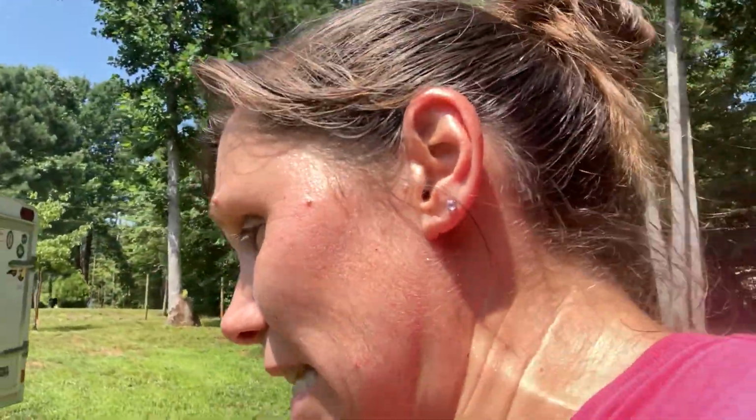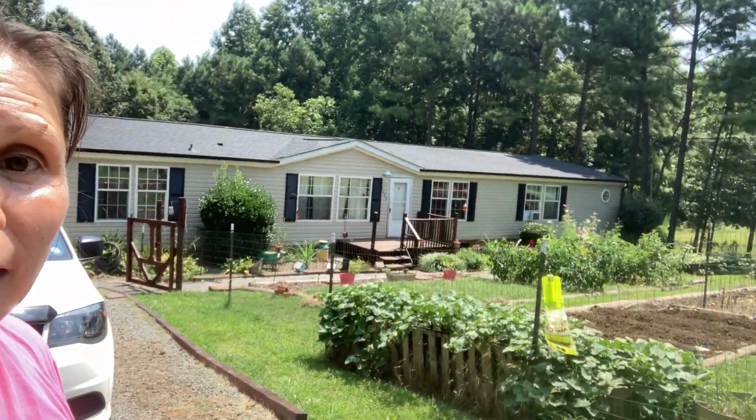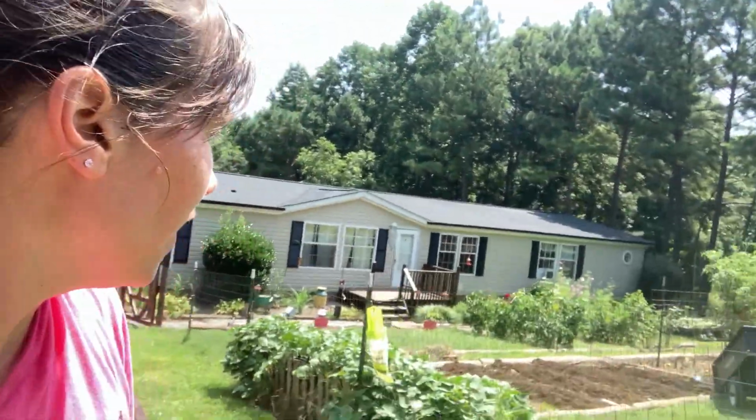So really sunny day. I mean, it's beautiful, but boy, it's humid. It's hot and humid. So, okay, so we're coming up here to the garden. Yeah, kind of change our angle this way. We can see our garden is literally our front yard. It's the whole front of the house.